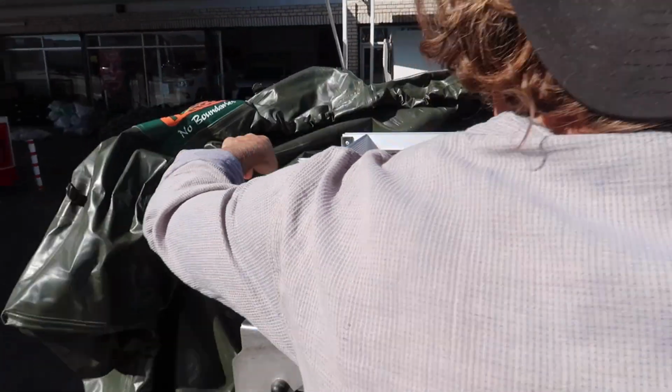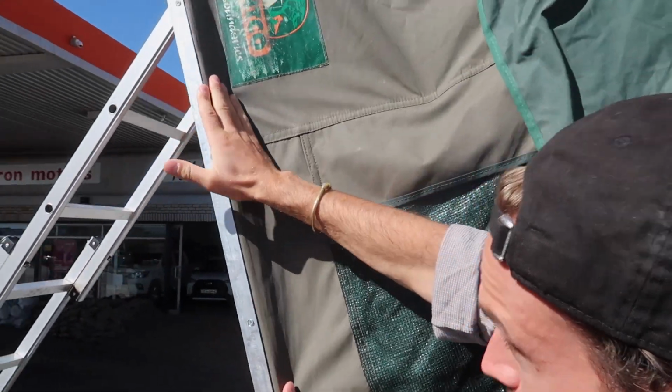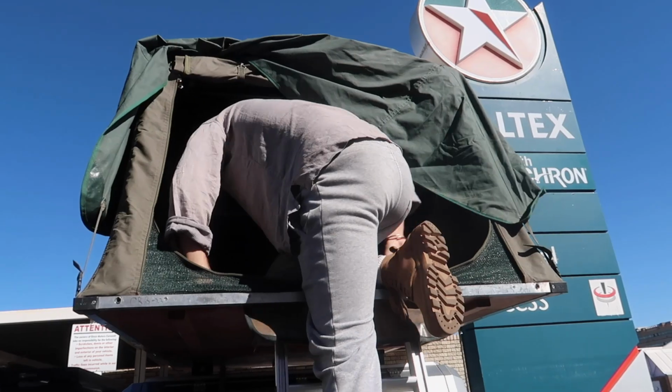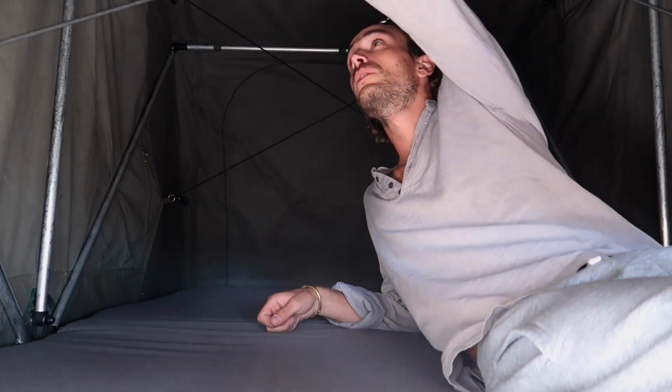A rooftop tent is not only easier to set up, but it's also safer. There are a lot of wild animals in this country, and we'll be sleeping all over the place. And it's good to know that we won't get stepped on by an elephant or a giraffe.